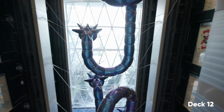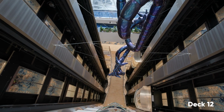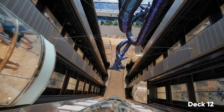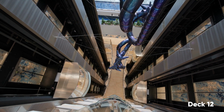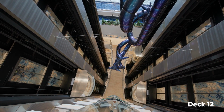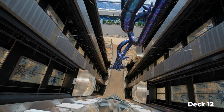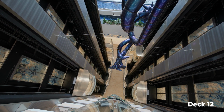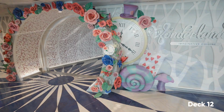Standing just in front of the Wonderland on deck 12, you can see the rear elevator area here and a chance to look down and just give you a sense for how tall this ship is. At this point of the tour, decks 9 through 12 are primarily staterooms. So we're gonna skip down to deck 8, which is where our stateroom is and where Central Park is. So from deck 12 here, just in front of Wonderland, let's go down to deck 8.